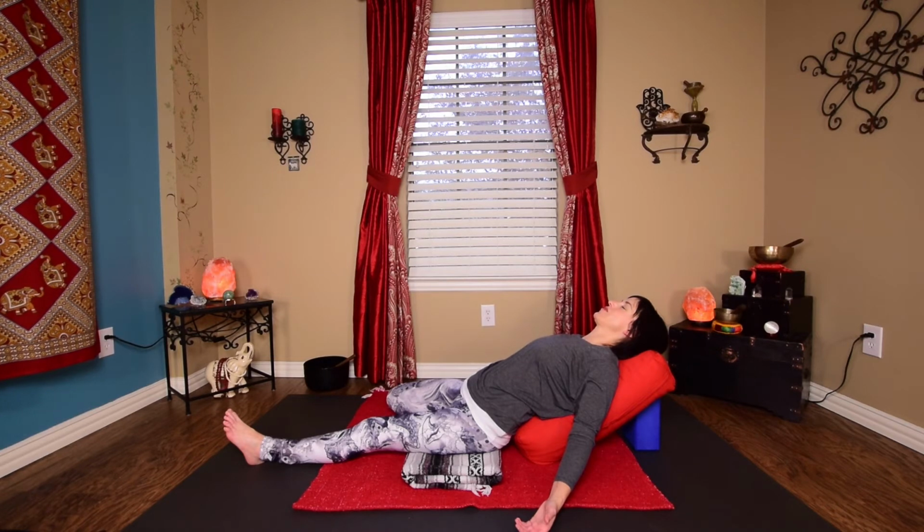If this is too much to have the legs straight, you can always take that left knee, bend it, bring the foot flat to the floor, and that will be a little bit easier for some people.